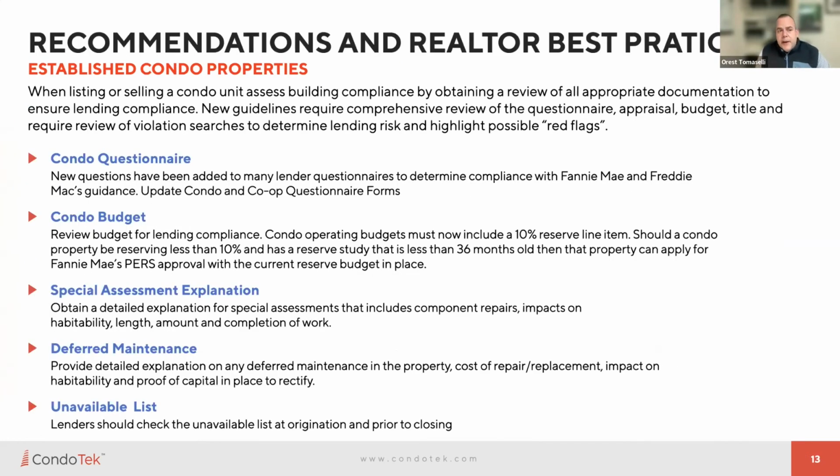So what are our recommendations? We put a lot of thought into this for the realtor and agent world out there, the real estate agent world. We were trying to figure out a way to make sure that, in any instance, a realtor could confidently list a unit within a development or sell a unit to a purchaser within the development. And we put together a little list.